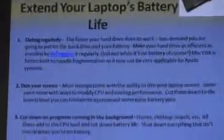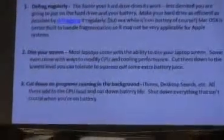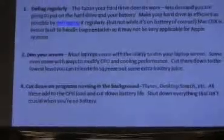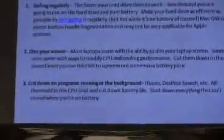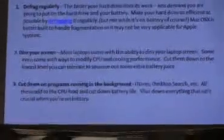Cut down on programs running in the background, like iTunes, desktop widgets, etc. All those add to the CPU load and cut down battery life. Shut down everything that isn't critical when you are on battery.